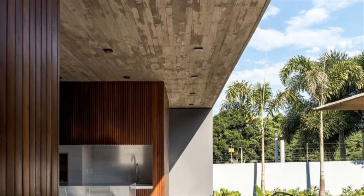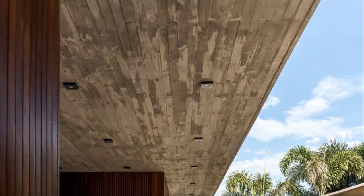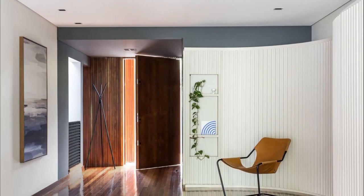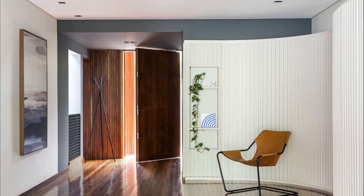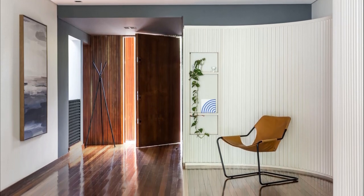The search for natural and reclaimed materials from the existing construction was crucial to the project's conception. The old ipe wood from the house was recovered, restored, and used in the interior cladding, such as the gate and the rear area of the property.